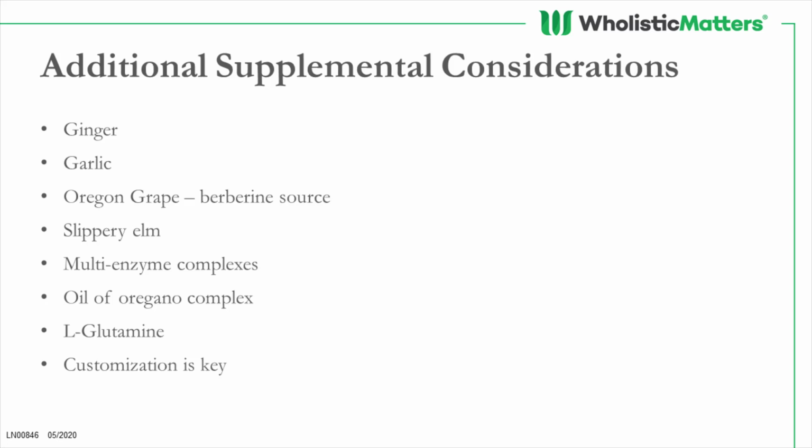Yeah, I'll have you do slippery elm since it's helping more in the lower bowel. Go ahead. So, I have used slippery elm with patients as well. It comes in a powdered format and they're able to mix that and drink that. Again, it's another source of mucilaginous content that can help soothe and heal tissues.